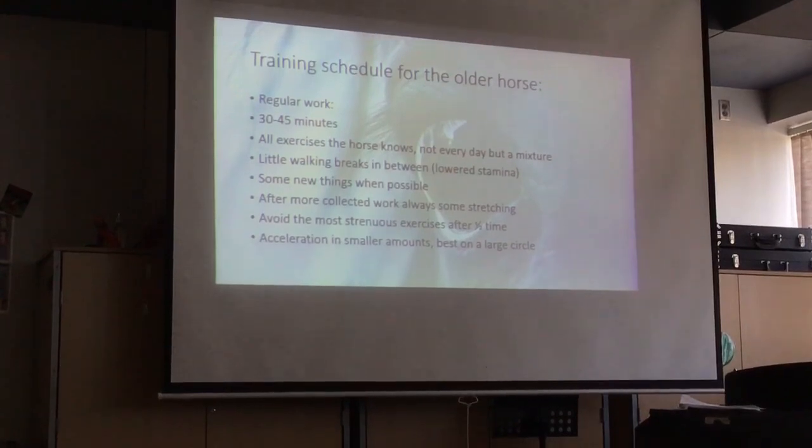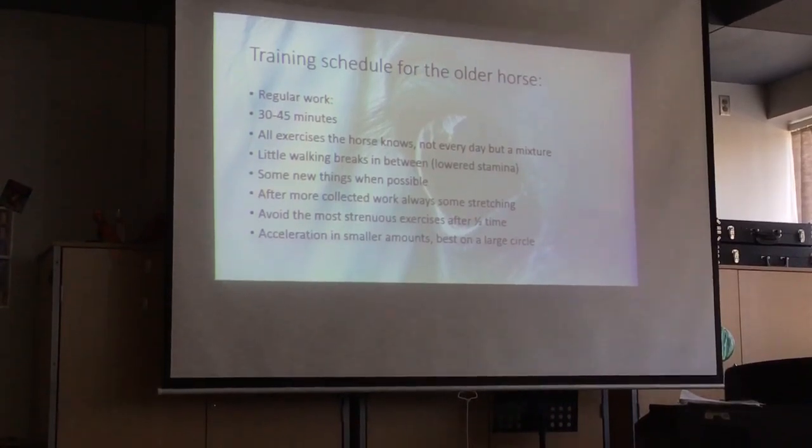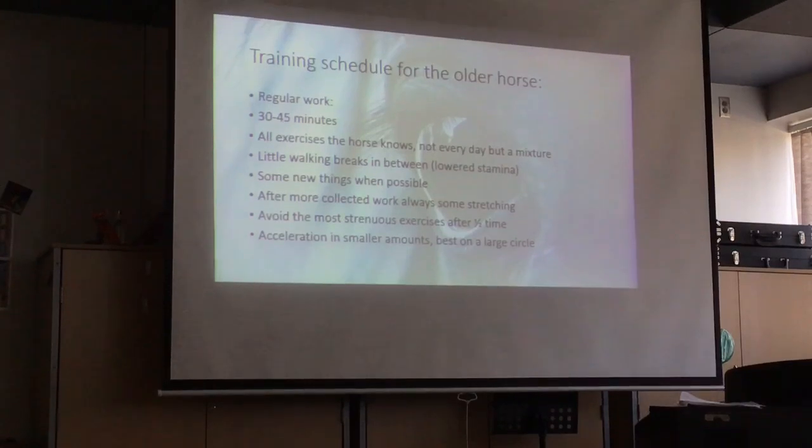Not every day all the exercises, but a little bit of a mixture, and over time you give more little breaks in between. I do 2 or 3 pirouettes, I walk a bit. I do something else, I walk a bit. Because the stamina goes down.